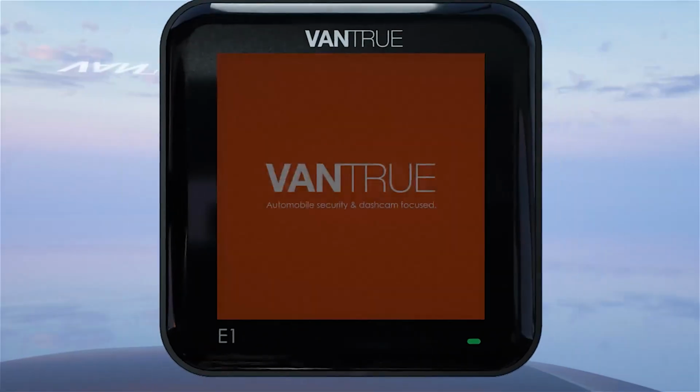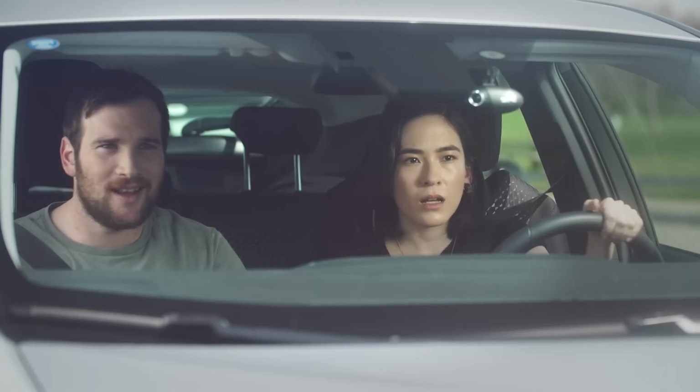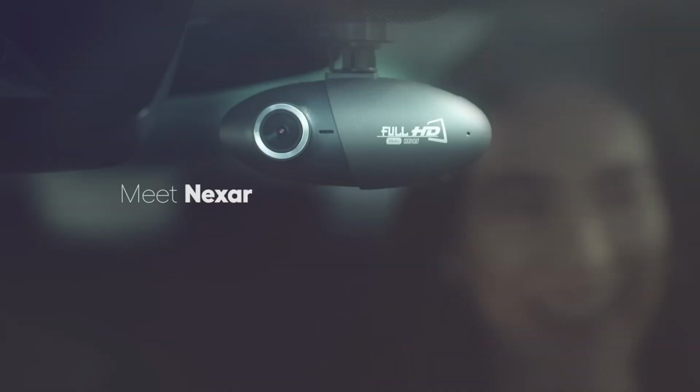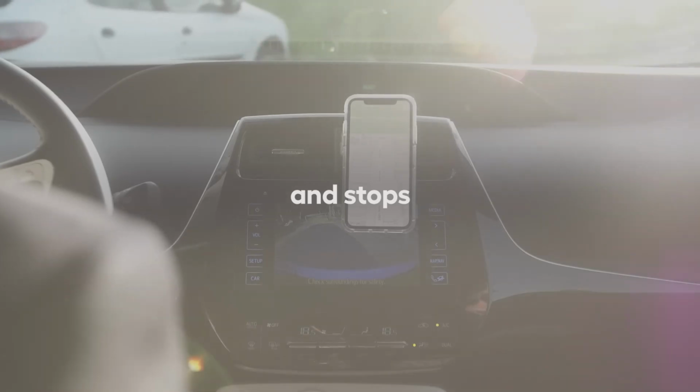Hey there, fellow driver. Let's face it, not everyone on the road is as careful and attentive as you are. And when things go wrong, you don't want to be caught in a he said, she said situation. That's where a dashcam comes in. It's like having your own personal witness to every journey.